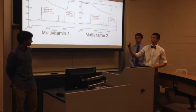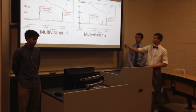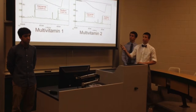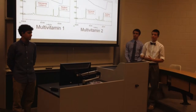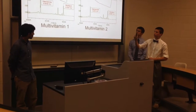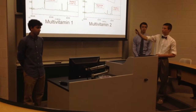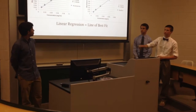So then this was an example of a chromatogram from our dissolution apparatus. This was the first trial of multivitamin 1 and the first trial of multivitamin 2, and multivitamin 1 being the generic. And after we ran the standards, we were able to tell the retention times of niacinamide and riboflavin, so we knew what time they came out. And once we got those peaks, we were able to measure absorption, and using this standard curve, absorption can be converted down to concentration.